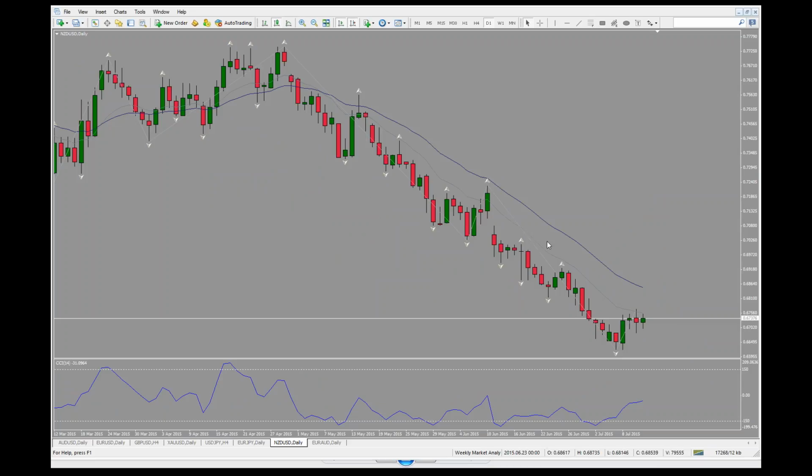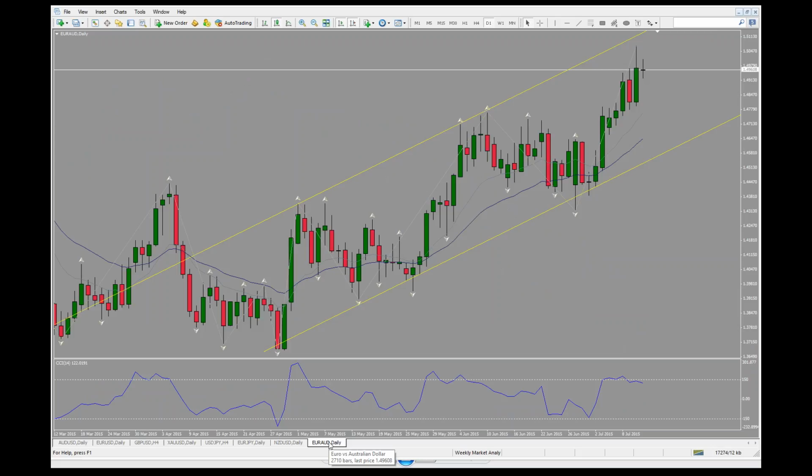Great. All right, let's have a look at the Euro Aussie. We spotted this channel last week, but it did not give us an opportunity to get into the trade. Even though it made this beautiful movement, we did not get a setup, so we could not take advantage of it, which was disappointing. We are coming to the top again.